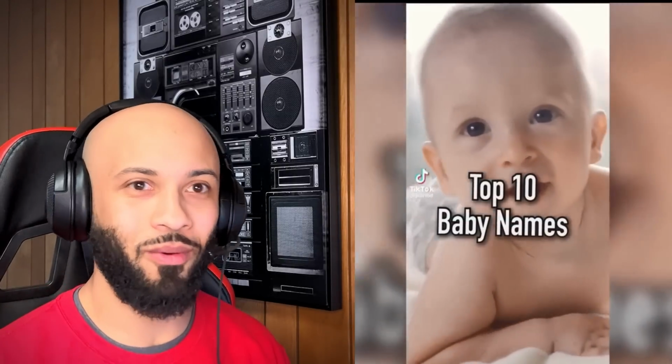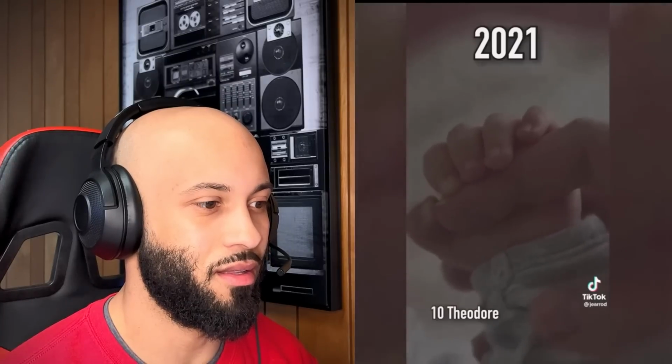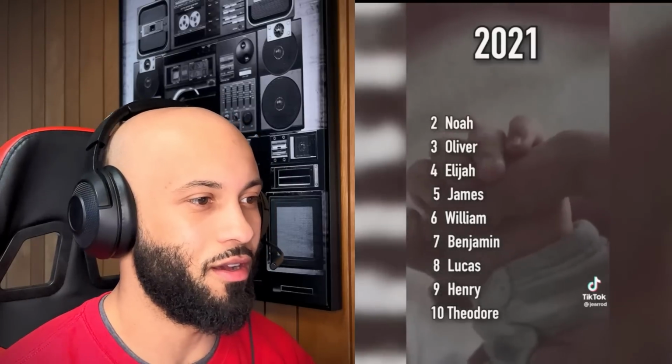Most common baby names now versus 100 years ago. Last year, the top baby names were, for boys, Theodore, Henry, Lucas, Benjamin, William, James, Elijah, Oliver, Noah, and number 1.